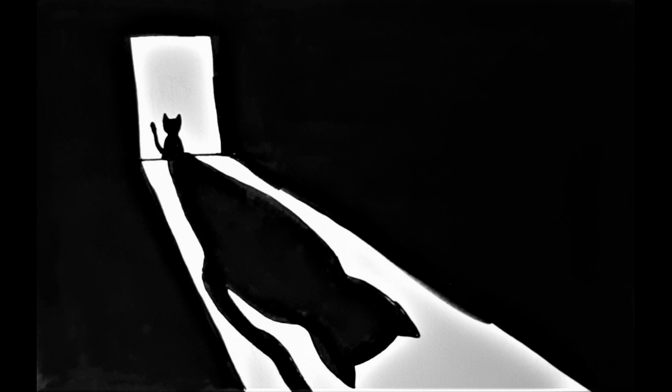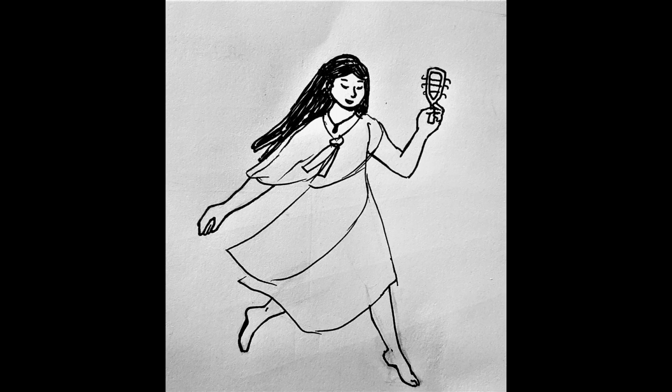Number 17 was a shadow, and I drew this little cat in a doorway but backlit, so her shadow is a lot bigger than she is. I just thought this was really cute, and I know that this is how my cat sees herself. The next prompt was movement, and of course the first thing I thought of was dancing, and I decided to draw one of my characters dancing.